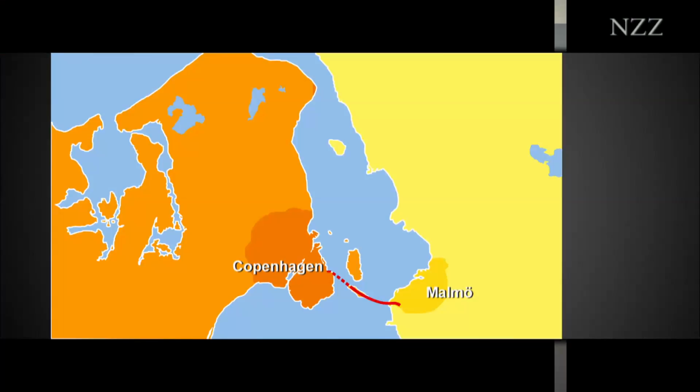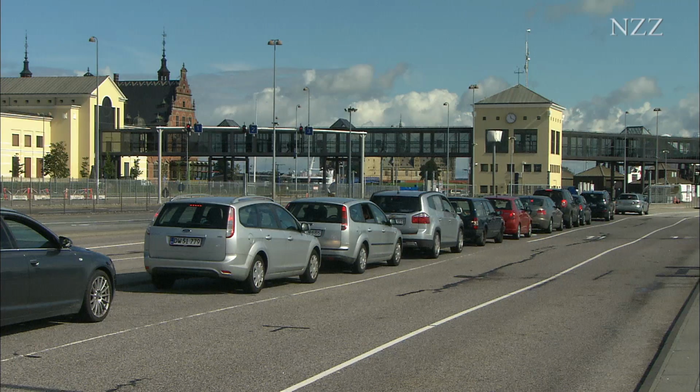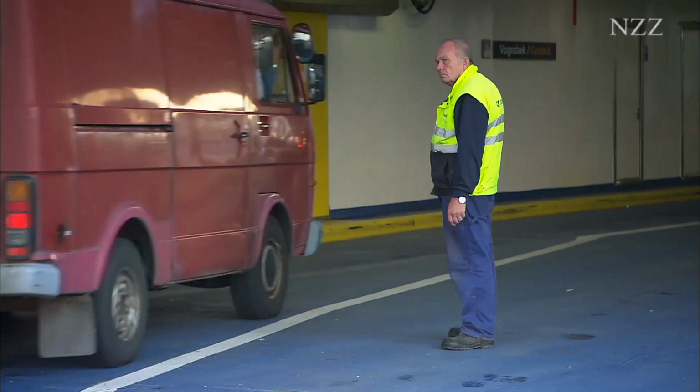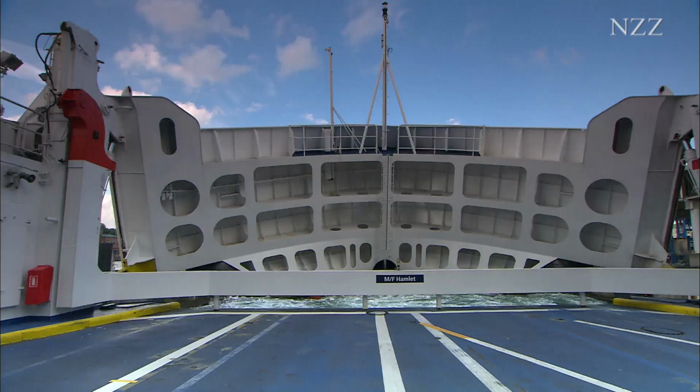Although Copenhagen and Malmö have grown closer thanks to the Öresund Bridge, the ferry connection at the narrowest part of the sound between Elsinore and Helsingborg has become more important than ever before. It's cheaper than using the motorway bridge and runs at 20-minute intervals, so hardly any waiting time is involved.